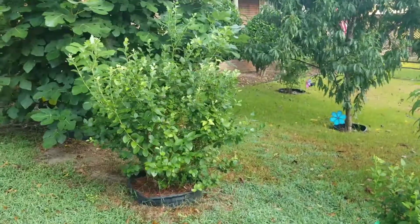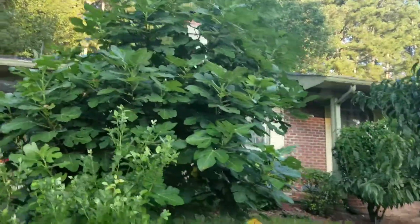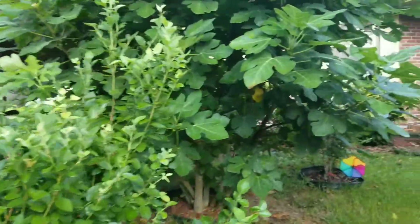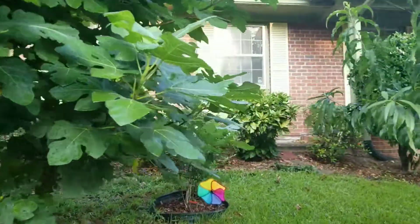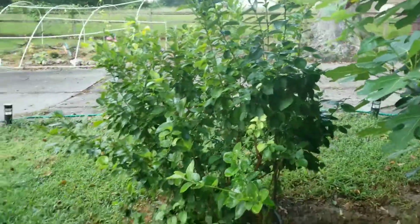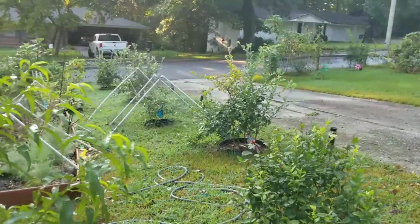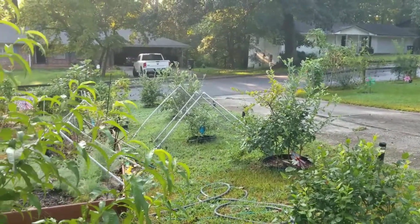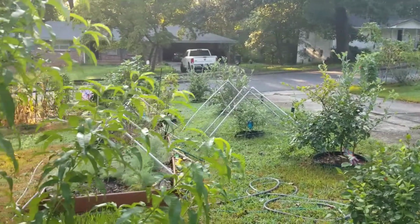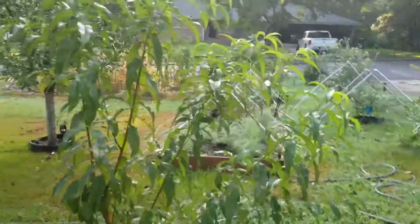These are all blueberry bushes. Well, that's a big fig tree. That's Eve. So all my trees, for the most part, have names. So we've got a couple of little blueberry bushes there. The blueberries actually did pretty good this year in spite of the late frost. We had a very warm winter, and then things started blooming, and then all of a sudden, bam, frost. And so it was challenging.